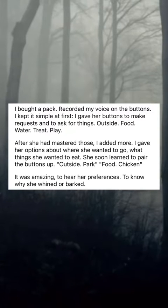I gave her buttons to make requests and to ask for things. Outside, food, water, treat, play. After she had mastered those, I added more. I gave her options about where she wanted to go, what things she wanted to eat. She soon learned to pair the buttons up. Outside, park. Food, chicken. It was amazing to hear her preferences, to know why she whined or barked.